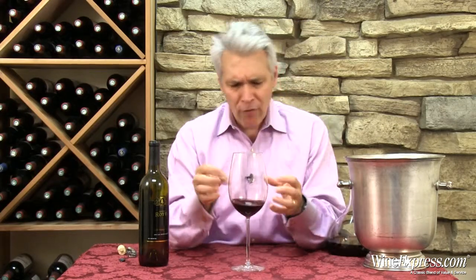But it's beautifully dry, spicy, ripe. This is a wine that's great with anything off the grill, anything sort of spiced or exotic. Good stuff.